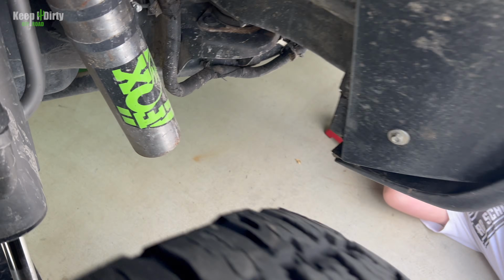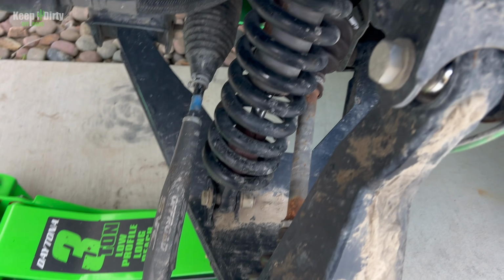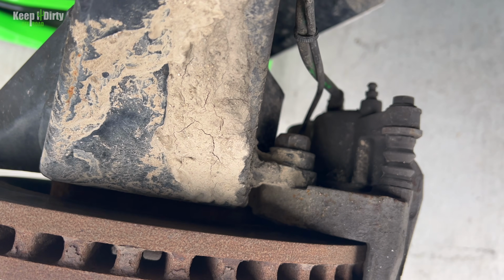Clean up the safety jacks, and so many of you freaked out last time we did it without it. You know it's not needed. She is a little dirty, so we're gonna go ahead and give her a quick rinse before we get started. Yeah, the sensor is right there, so we're gonna take the caliper off to get to it.